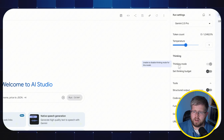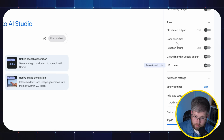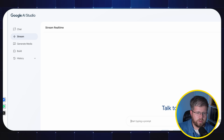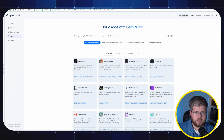You also have more flexibility in being able to adjust the temperature and the token count. You can also toggle on and off the thinking mode and set a thinking budget, which you can't do inside of the Gemini Advanced app. Plus, you have all these other tools, which I won't get into, but if you're a little bit more technical, you get a lot more flexibility with all of the stuff that you see here. You can even set the output length, which is the maximum number of tokens in the response, which can be useful if you want to have lots of response. On the left here, you can have the same dictation where you talk to it live. You can create different media here through image and other models. You can even create apps in here using the tools that Gemini offers.